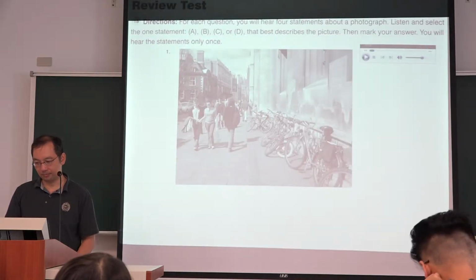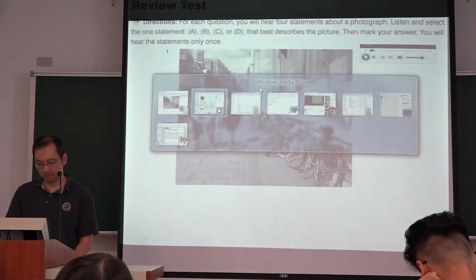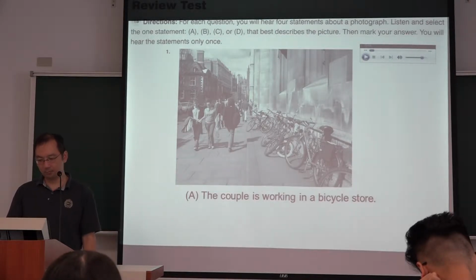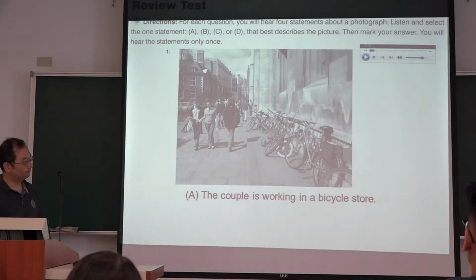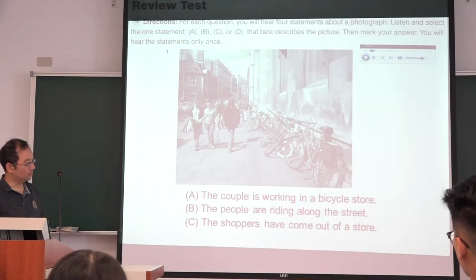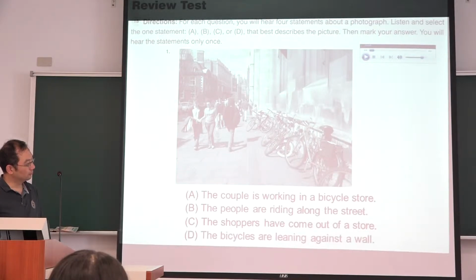Part 1 Review Test Directions. For each question, you will hear four statements about a photograph. Then mark your answer. 1. A. The couple is working in a bicycle store. B. The people are riding along the street. C. The shoppers have come out of the store. D. The bicycles are leaning against a wall.